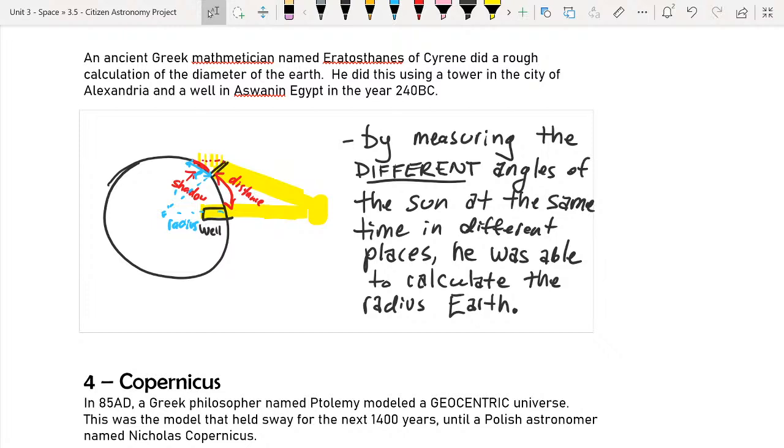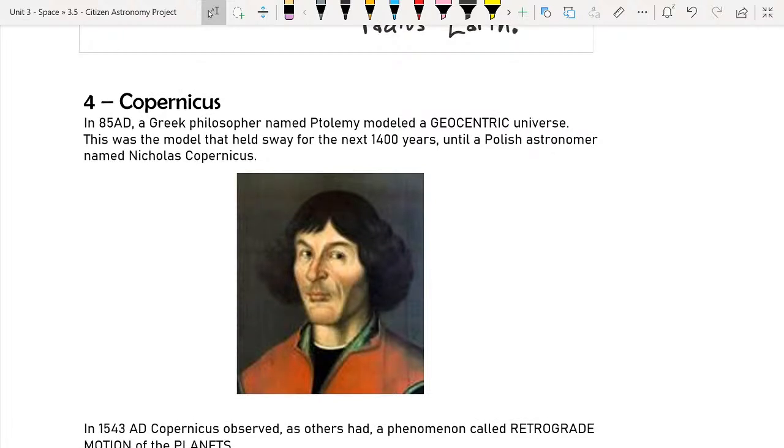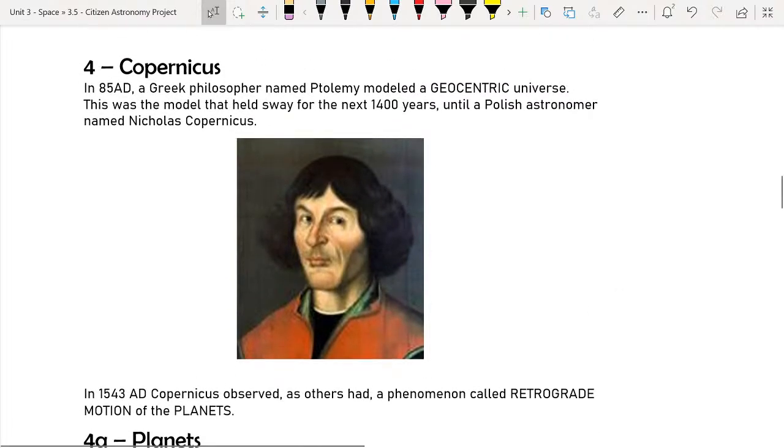This leads us, we're going to go later on, to a guy named Ptolemy. And he does look an awful lot like Lord Farquaad. But this is actually not Ptolemy. This is Copernicus. We're going to talk about him in a minute. But I want to talk about the danger of bad ideas.